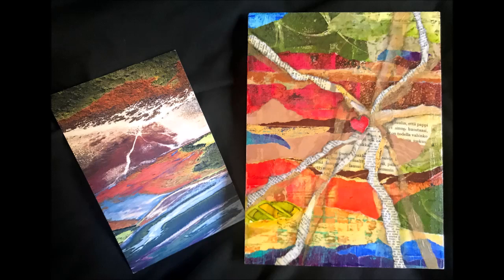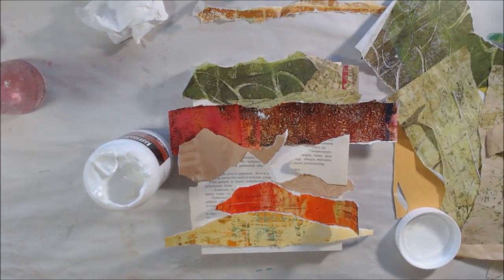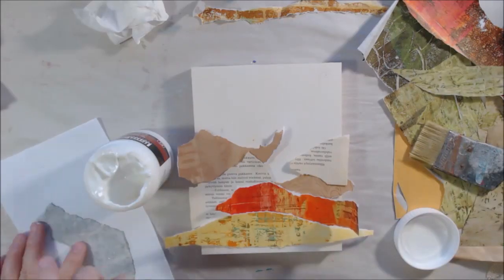And this process is what happens to me a lot. I find something in my studio and I think I want to make something that is inspired by that. That happens to me all the time. Maybe it's a little piece of paper that has some different stuff on it. Maybe it's a postage stamp. Maybe it's this postcard, which I have no idea where it came from.